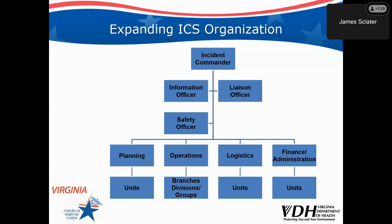So under logistics, you might have your logistics section chief, but you might have a feeding section, right? So the feeding section might be the ones responsible to get the food for all the volunteers and for everyone that's working the incident. You may have somebody that's a housing unit whose only job is to coordinate the housing. So you can break it down as finite as you want to.